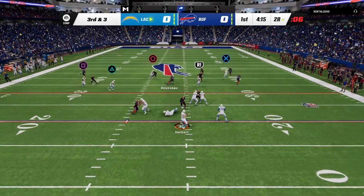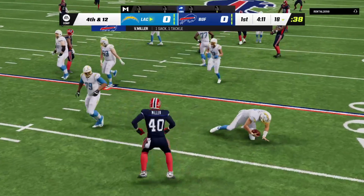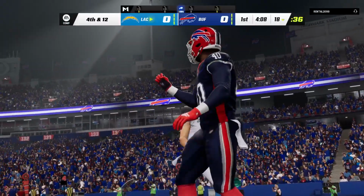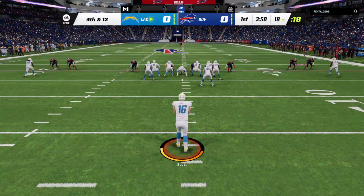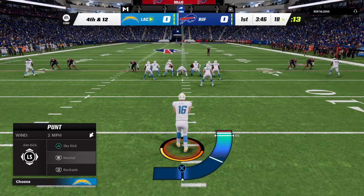Herbert on 3rd down now. And he can't find anywhere to go with it, and he goes down. Von Miller, he was the one getting in there, able to wreak his usual havoc. On 4th down, J.K. Scott ready to punt it away. Back deep, Nyheim Hines.